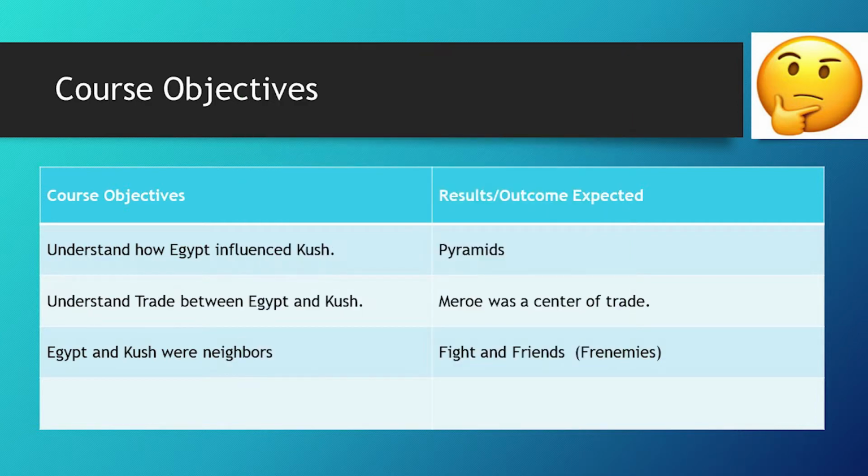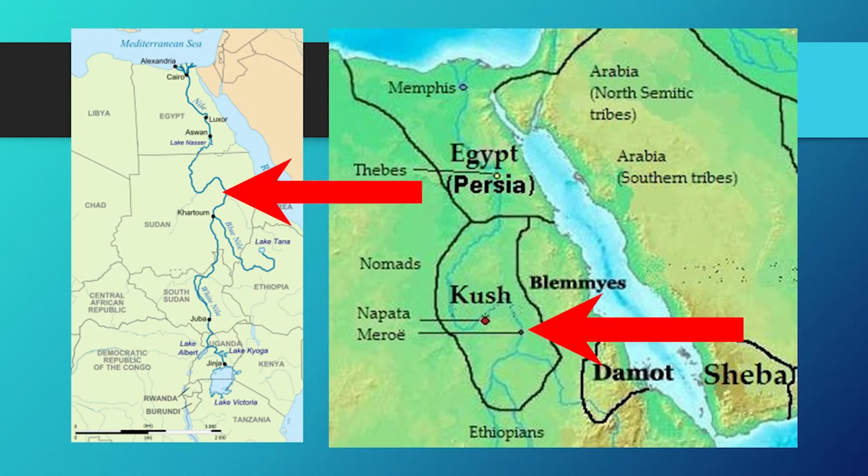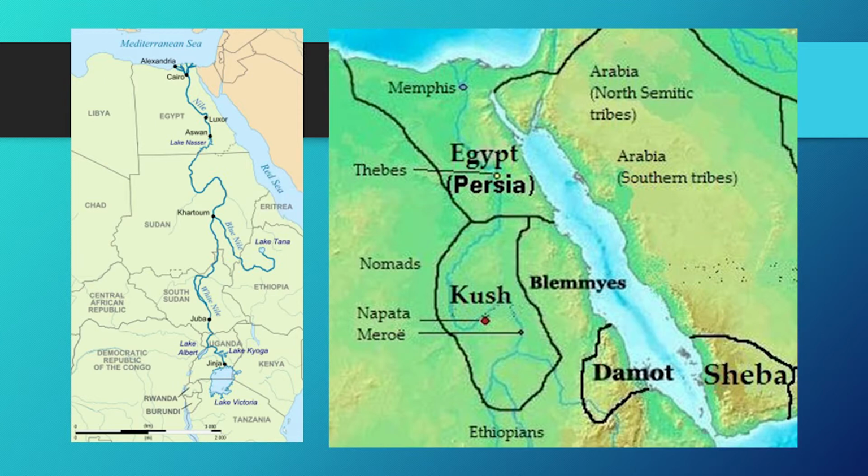Okay, there's a map. Let's look real quick. We see Egypt. You go south. See this little bend in the river, the big bend? All right, there you go. That's how you can find Kush easy. And there's Meroe. I think I said Monroe earlier. Sorry about that. Okay.